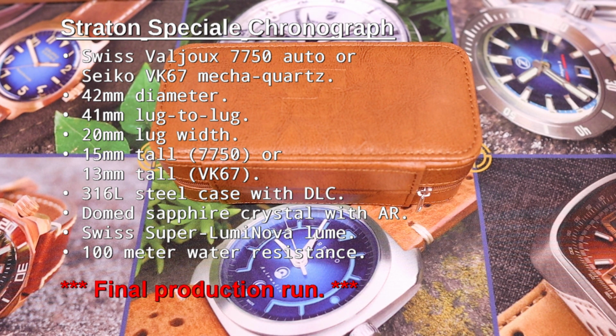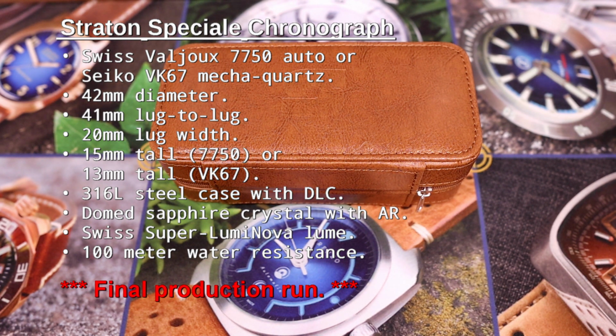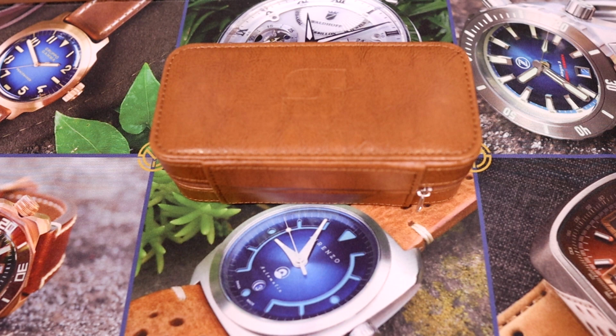And today the Microbrand store received the final delivery of the Straton Speciale, and it's the final production run. Stratton have told us they're not going to be producing it anymore. So kind of sad about that. Stratton have moved on to other watches. Maybe they've saturated the market.